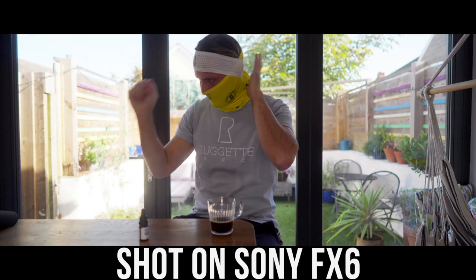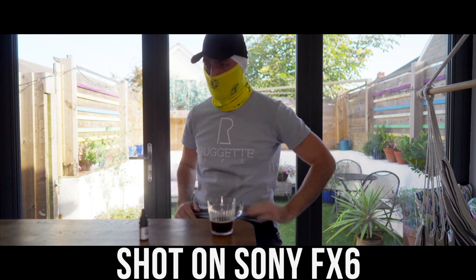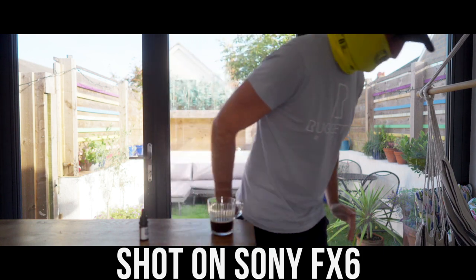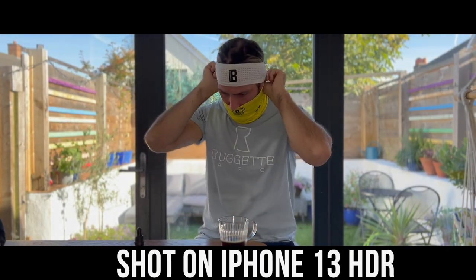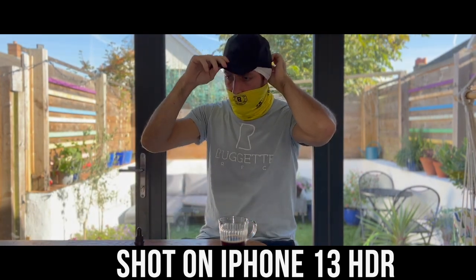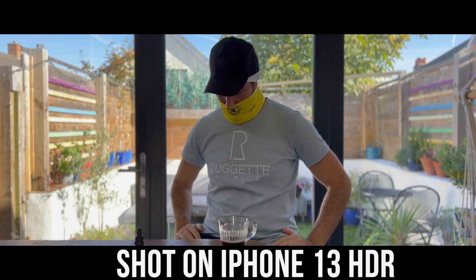One shot that I did want to mention though was the final shot, and in a real world scenario, of course, if this was a paid job, we would have lit this scene to make the FX6 footage look a lot better. But what HDR mode on the iPhone does here really well is not blow out the background, so you've got a really good even exposure across the frame from the foreground to the background, so that's a big thumbs up in my opinion.